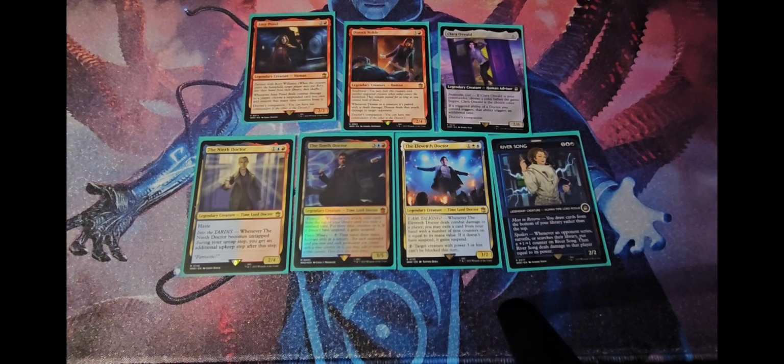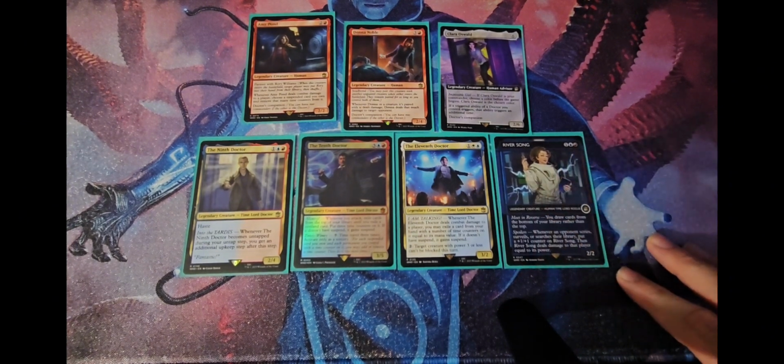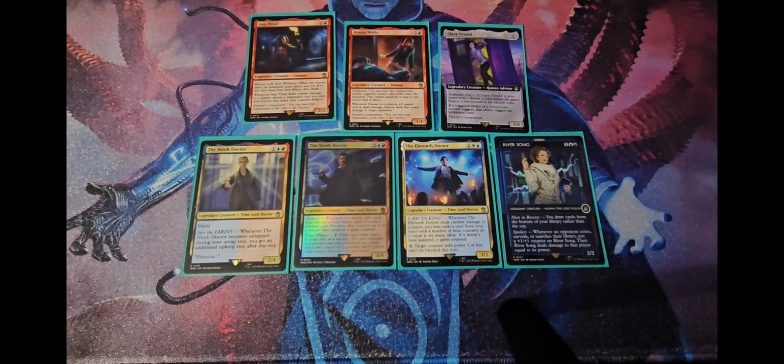River Song, if I remember correctly, she's not in this deck, but we added her in it, and she works phenomenally. Especially when your opponents, because most people in their decks these days have some type of scry mechanic, or whenever they search the library, especially for land cards. She gets a +1/+1 counter on her. You can see it right here. Then it deals damage to a player equal to its power.